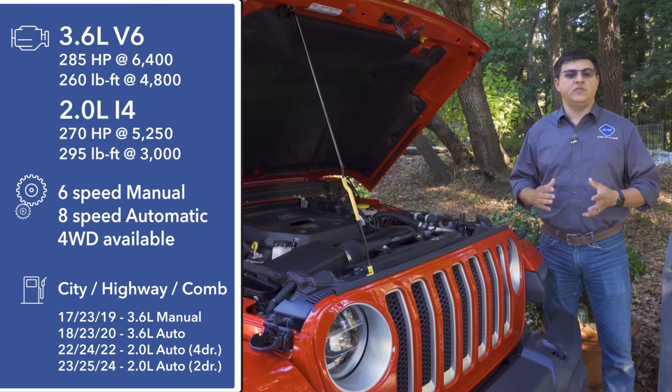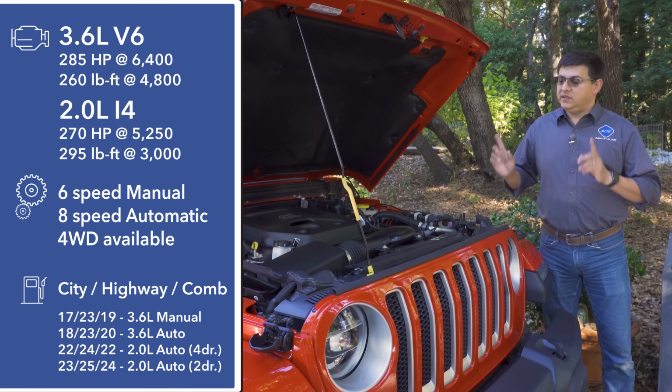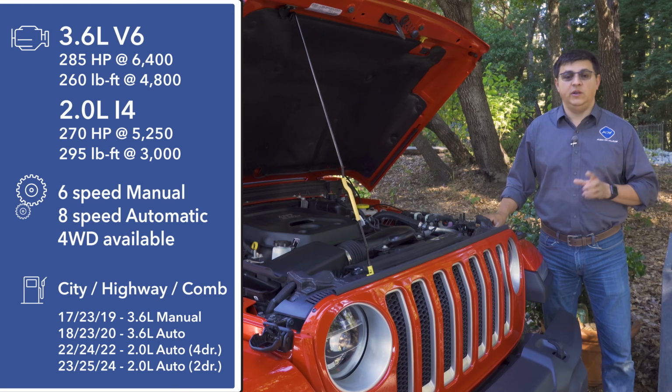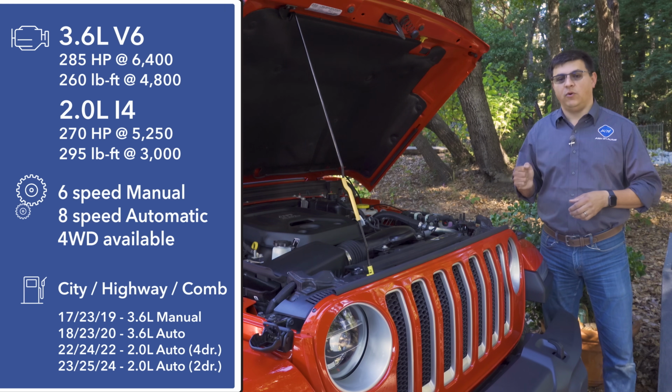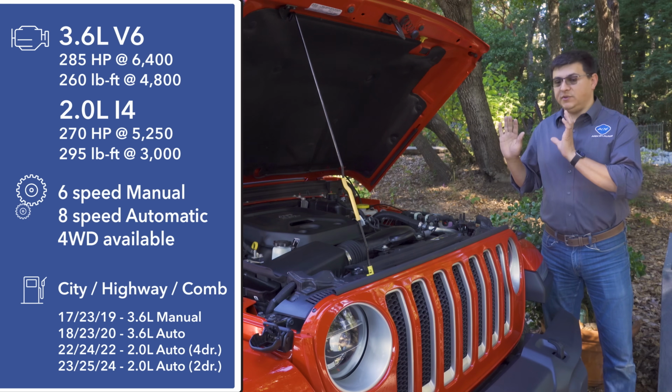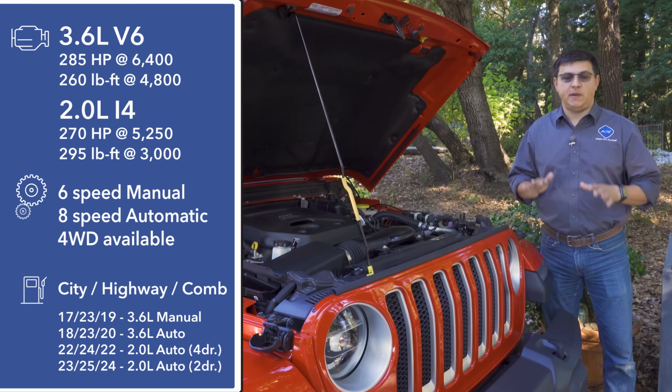There are a few different 4-wheel drive systems depending on the trim that you get. The Sport trim gets a 2.72-to-1 low ratio mode and a part-time 4-wheel drive system. So you have to engage it into 4 high or 4 low, and then you're supposed to use those 4-wheel drive modes on loose pavement only.